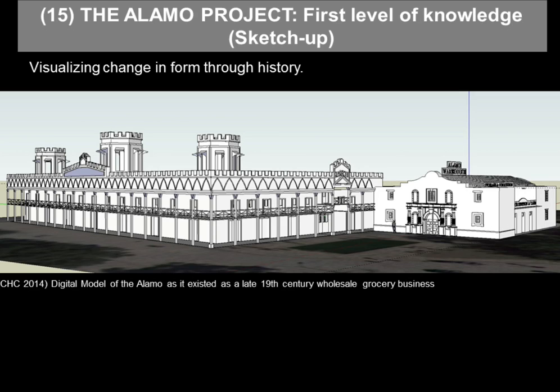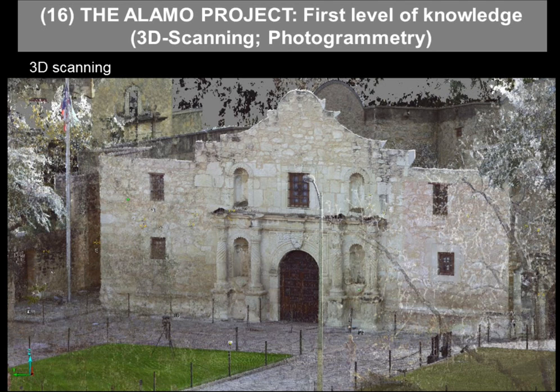The CHC leads the effort to create digital models to track erosion due to rainwater and the effects of temperature changes on the structure, reconstructing how the Alamo existed in three representative historical periods: 1836, 1885, and 1961. Digital models are being created using 3D SketchUp. 3D models obtained directly from documenting the existing complex are obtained through the use of photogrammetry and 3D laser scanning.